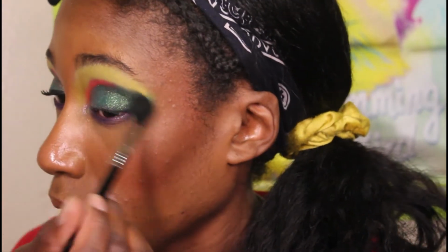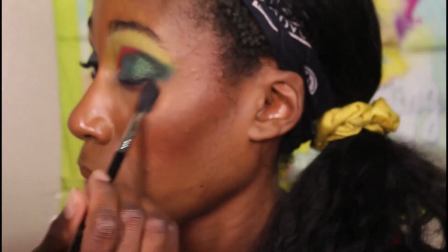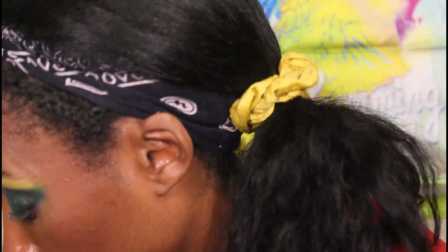If I was actually going to work, I would be putting on my eyeliner with it, but without it, it's fine. I'm thinking about putting some more purple on the lower lash line because I feel like it's fading away a little bit, but at the same time, it's not like I didn't already take the picture, so it's not necessary. But if I was actually going out, I would.